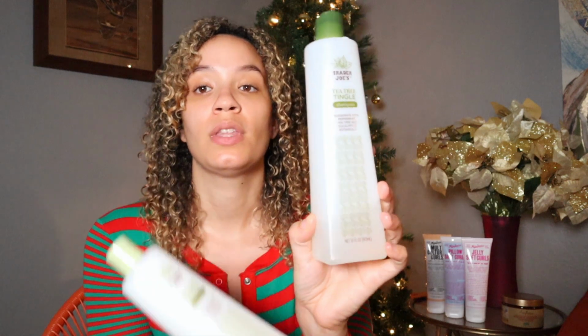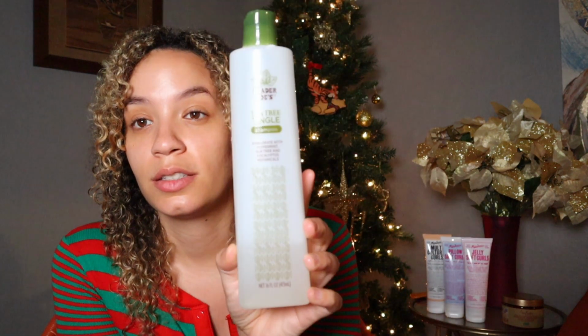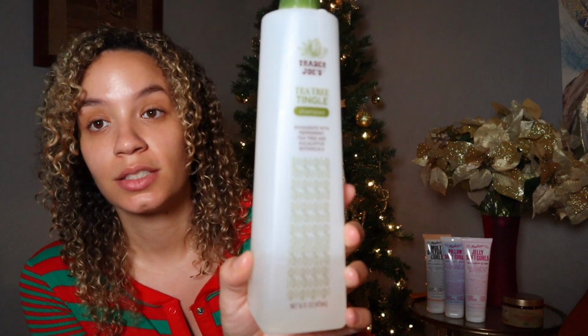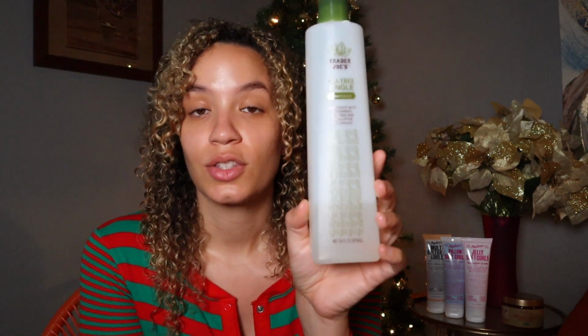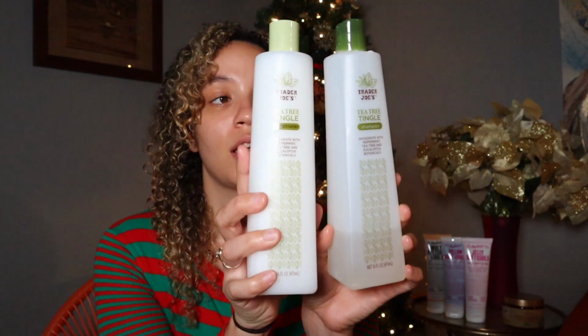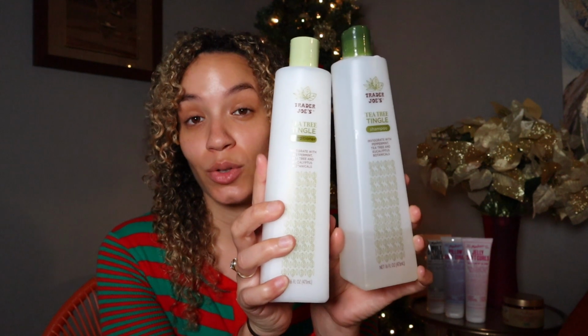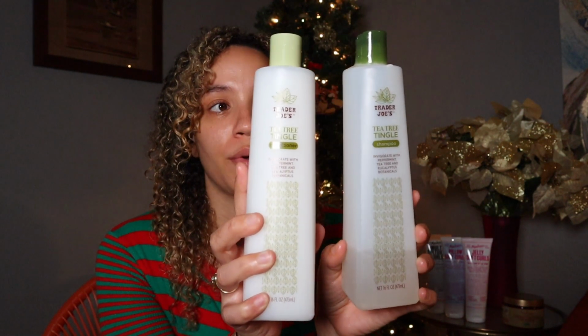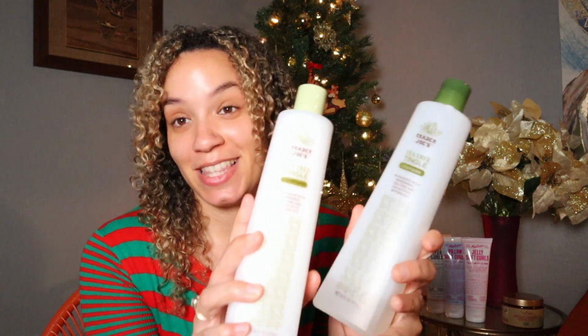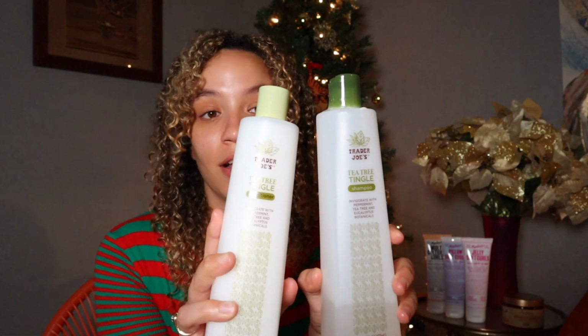So this is, hold on, let's see if we can get this focused in. So this is the shampoo I use and this is the conditioner that I use. So these are actually from my local Trader Joe's. Growing up, my mom used to always buy these products and it just kind of always stuck with me. I've tried many shampoos and conditioners, but for some reason, I just always come back to these. I just think they work good for my hair.